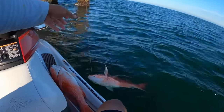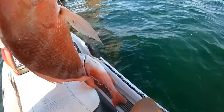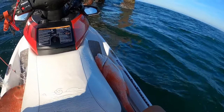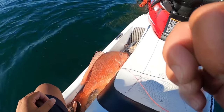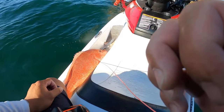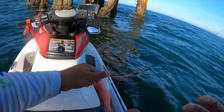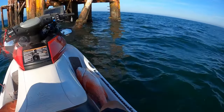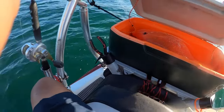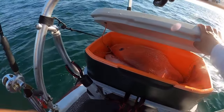Okay, let's bring them in. Nice fish. Wow. There you have it, folks. Got my limit for the day of Texas state water red snapper. Yep. I am stoked, dude. Finally got them early. I got two more here. I don't know if you can see it, but two more there.